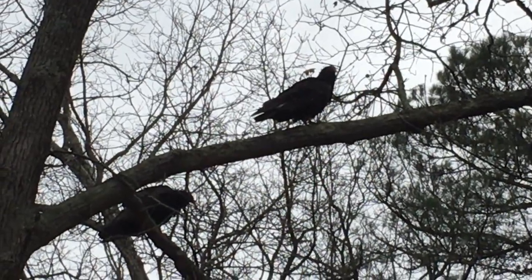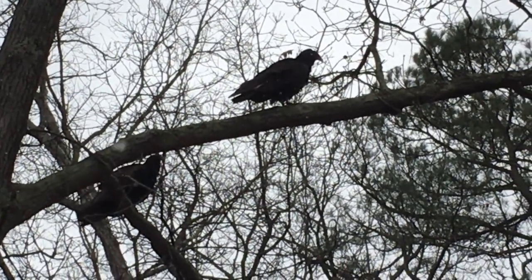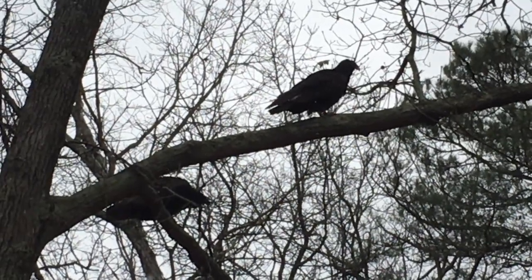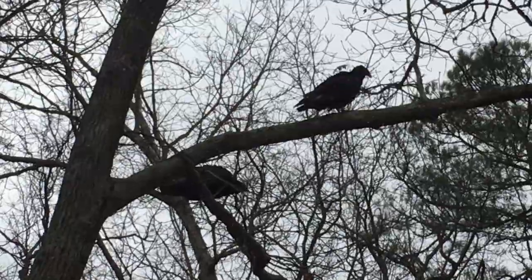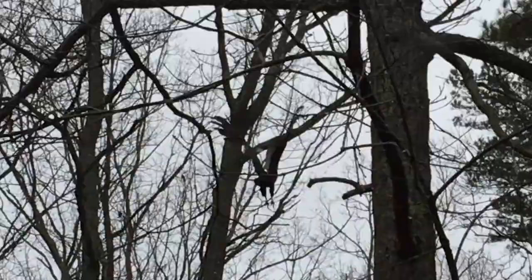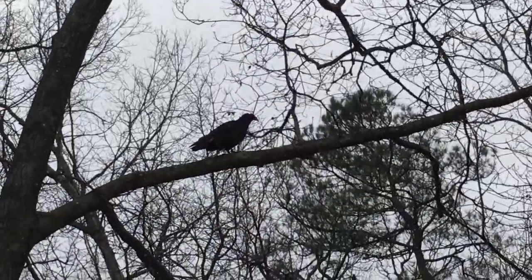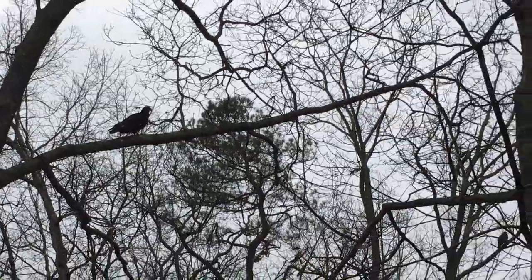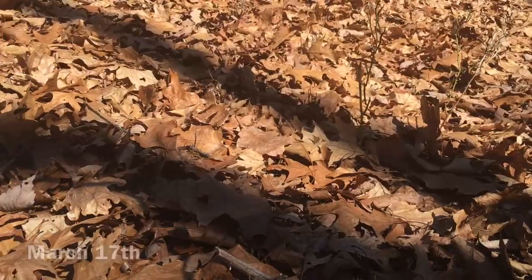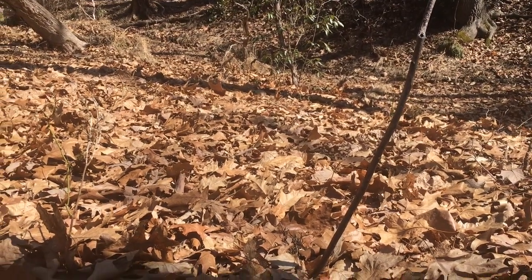See these guys a lot of the time on the road after they've been hit, because a lot of the time they'll try to scavenge food that has been hit by a car, and then they will in turn get hit by a car. So love these guys.